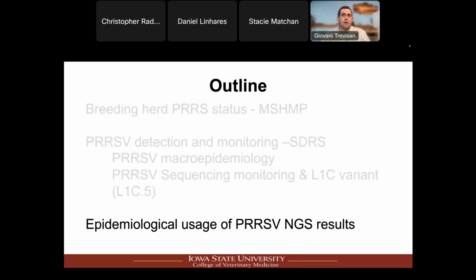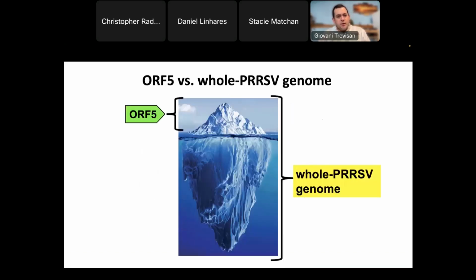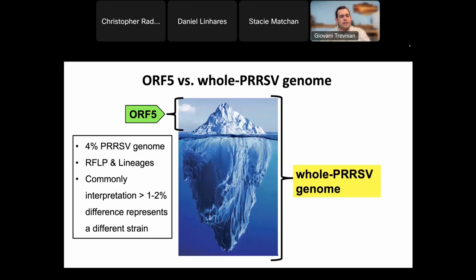So the last thing that we are going to talk about here is using PRRS next generation sequencing results. And you ask, what is that? When we sequence PRRS, we basically sequence a gene that's called ORF5. That's 4% of the genome. From that, we call this PRRS sequence according to the RFLPs, 1-7-4, 1-8-4, 1-4-4, you name it, and lineage 1A, 1H, whatever you want to know. And we say that when they are closely related, 1 or 2%, it is the same strain, but more than that signals a different strain.